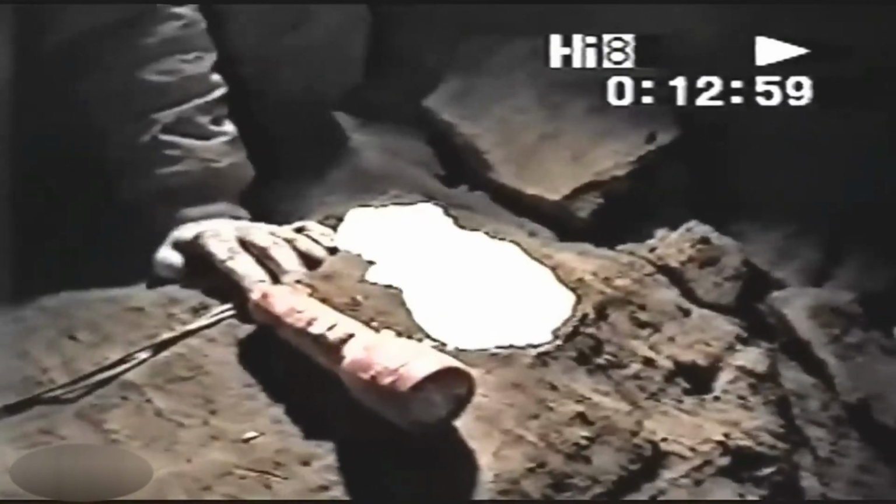Get my hand in there too if you want to. Yeah, that's incredible, isn't it? Look at the size of that, the hand and the flashlight. Now, that'll spook them. Yeah. They're oh, huge.